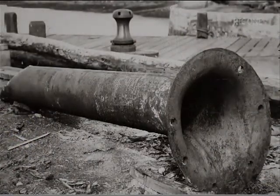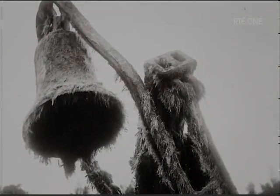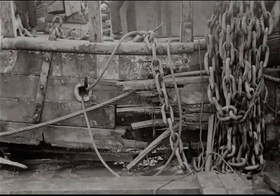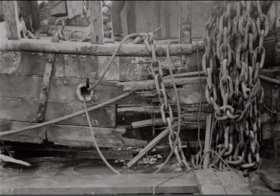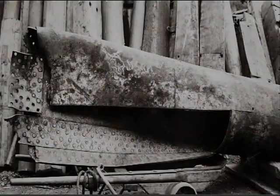Puffin is found and is refloated. And there's an inquiry in Dublin into why Puffin sank. And there's all sorts of rumours and stories. And was she hit by a liner? Was it a sea monster that did it? But it comes down to structural defects in the end.